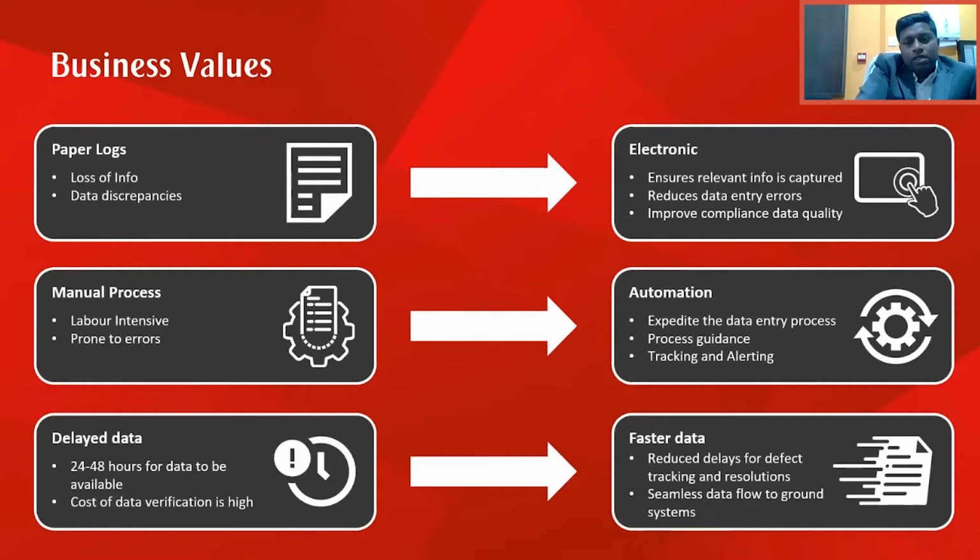Another key benefit that we are getting is faster availability of data, as I said earlier. As and when the connectivity is available, the data reaches the ground, regardless of where the aircraft is.